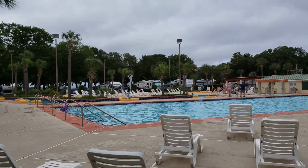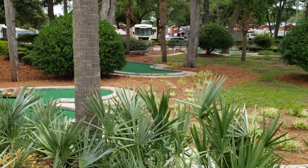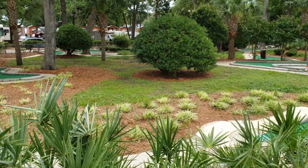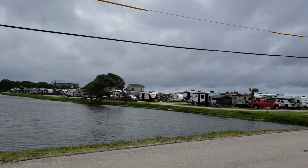And miniature golf. There are also over 100 golf courses near the Myrtle Beach area if you're looking for longer fairways. There are several small fishing lakes around the park as well.